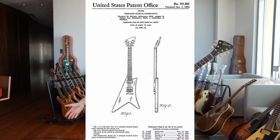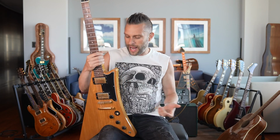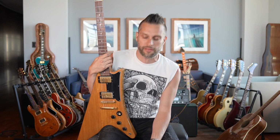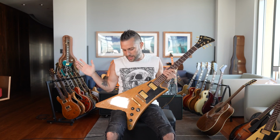We have the patent for it. Check it out. I'll throw up a picture. Ted McCarty applied for it in 1957 and got it in 1958. And the story goes that at NAMM, they brought the Gibson Futura, which became the Explorer, the Flying V, and they could or could not have brought the Moderne. They all got not very good reviews, but supposedly the Moderne was so bad, it never even made it to production, while the other ones had very limited production.